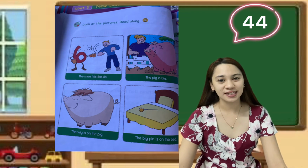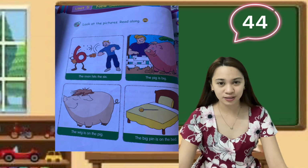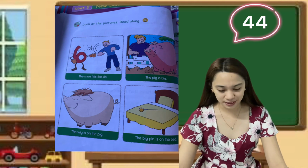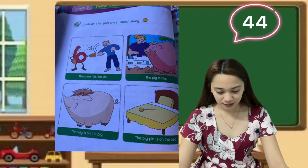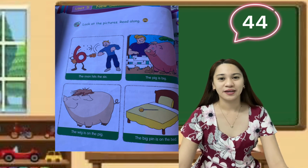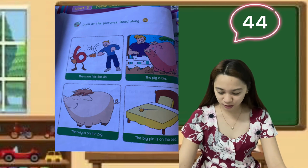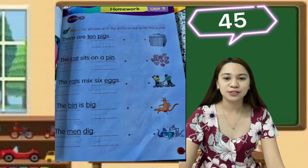Very good, kids. Okay, let's review again from the start. Let's read together. The man hits the six. The pig is big. The wig is on the pig. The big pin is on the bed. Very good. Okay, let's proceed to page 45. Again, page 45.